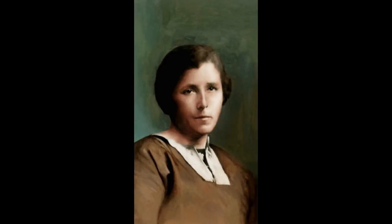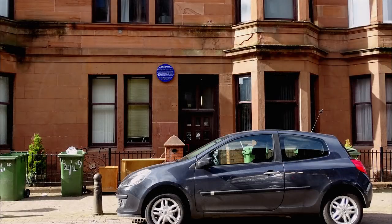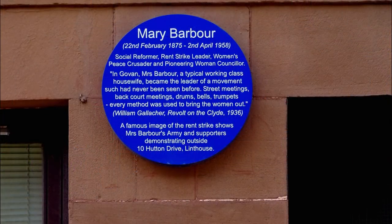During the First World War, with the men fighting in France, many landlords thought to make a fast buck with the many men and women brought into places like Govan to work in the shipyards and munitions factories by putting up the rent. But Mary Barber and the people of Govan weren't having it, and she led a campaign of protest that included rent strikes and mass demonstrations. She later went on to become the first female Labour councillor in the city in 1920.